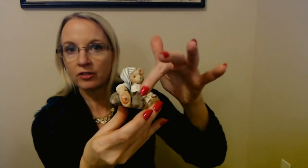Now I picked up this one first, and I wasn't quite sure what was going on with this Cherished Teddy. I mean, it looks like it's ready for bed. It has on its little nightcap and nightgown, I guess, but it had these bags, and they have dollar signs on them, little money bags. I'm going, what is the deal with this bear? You probably already know. It's holding a little coin right here. This is Ebenezer Scrooge. So I have a bunch of bears from A Christmas Carol.